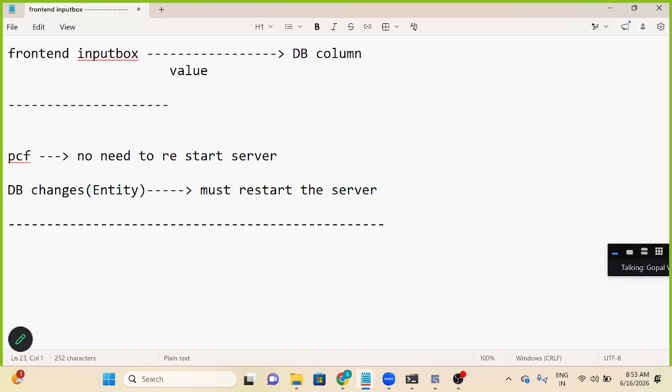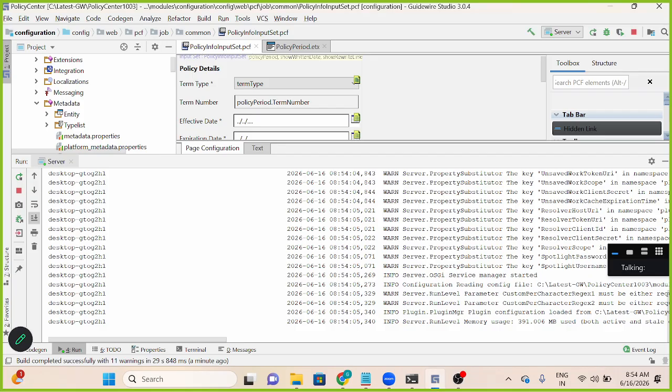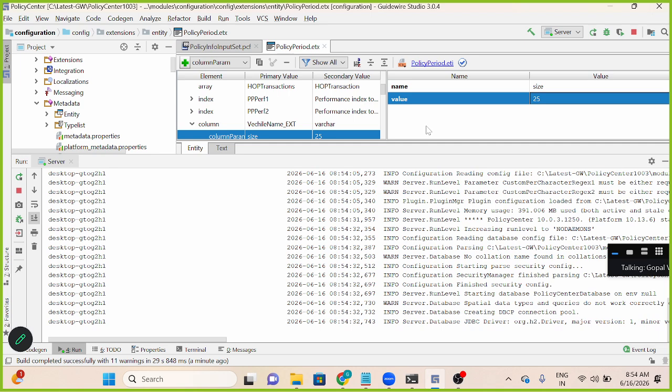Guidelines in the sense, from the screen you can come to the card view, list view, detail view. Within that we have the atomic widgets, input set. Do you remember that architecture? We have to follow that. Within that you can just drag and drop. The server is restarting. For a string, it is mandatory to provide the size for the column. If you want to add a column to a table, it's mandatory to add the column parameters.